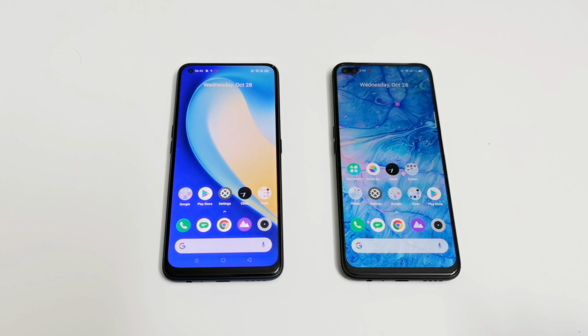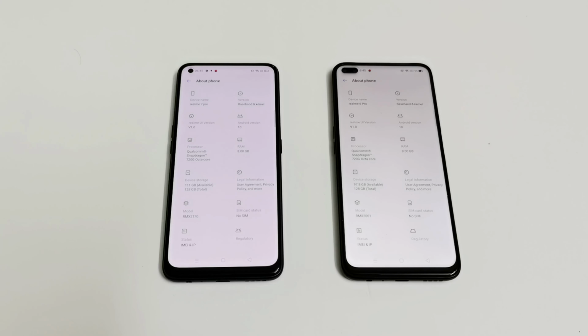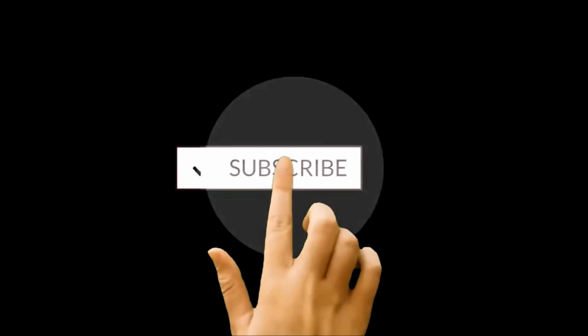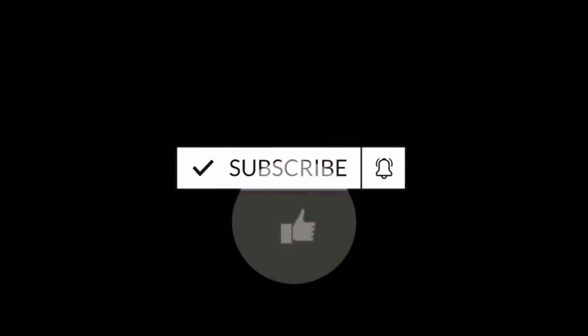Today we are going to do a quick benchmarking test comparison between Realme 7 Pro and Realme 6 Pro smartphones. Both of them are actually pretty much the same when it comes to hardware and software specs. As you can see here, the only difference is in terms of screen size. So we are just going to have a look at whether we are going to get any difference in terms of benchmarking test score, and which device is better when it comes to performance, even though both of them got the same hardware specs. So here we go.